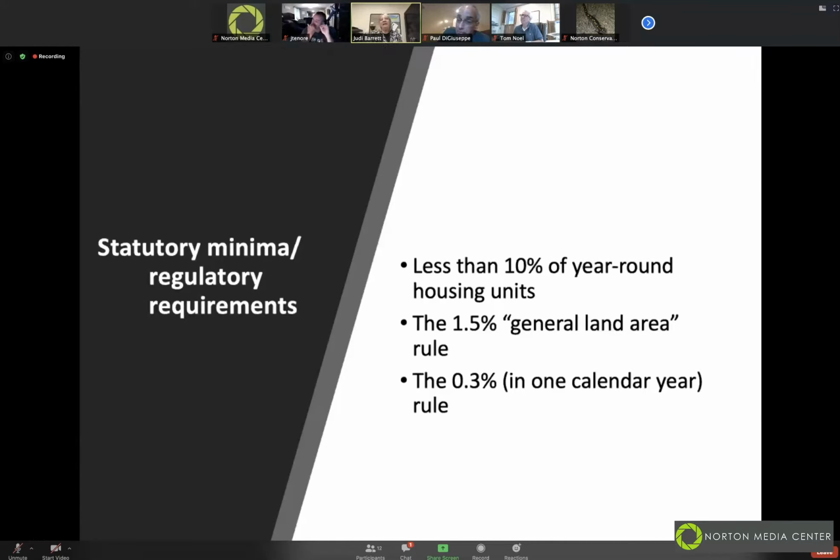The third way is if a project is so large that it would cause you to have, in a single calendar year, 0.3% of that net land area in your community disturbed for construction of affordable housing. I actually know of only one community that has ever met that standard. And I don't remember right now which town it was, but it's a very hard standard to meet.